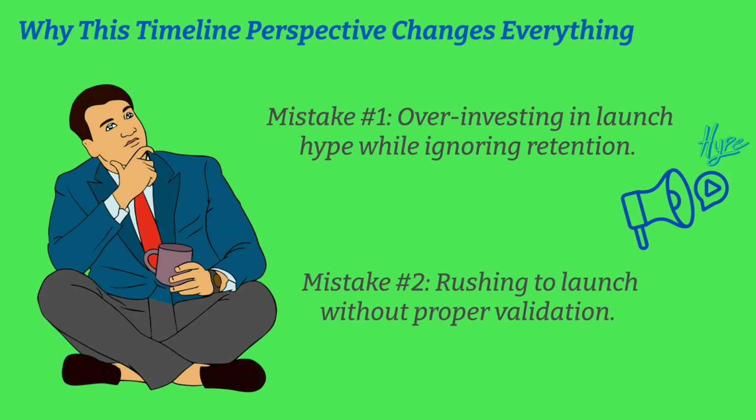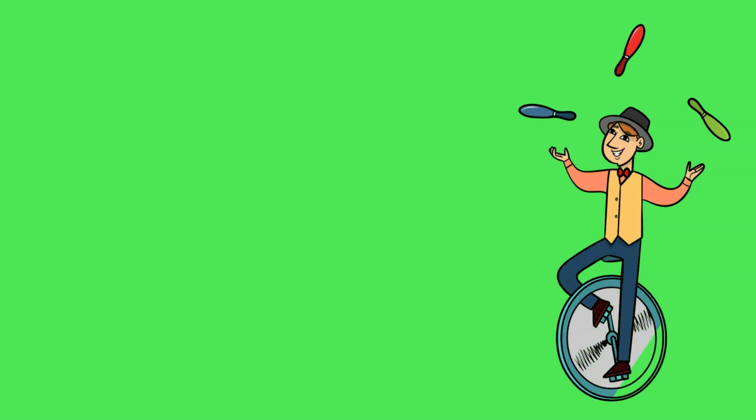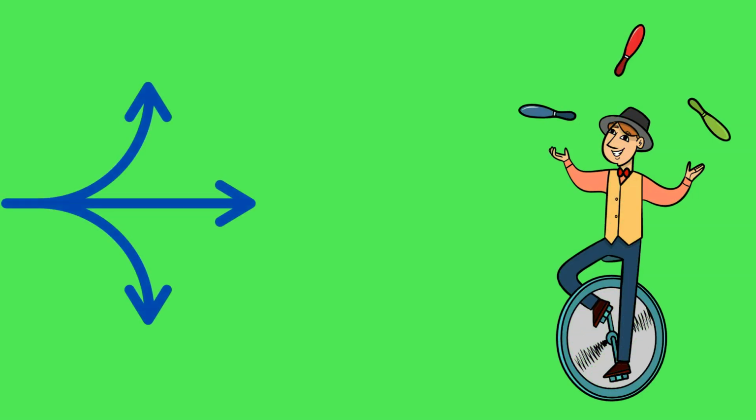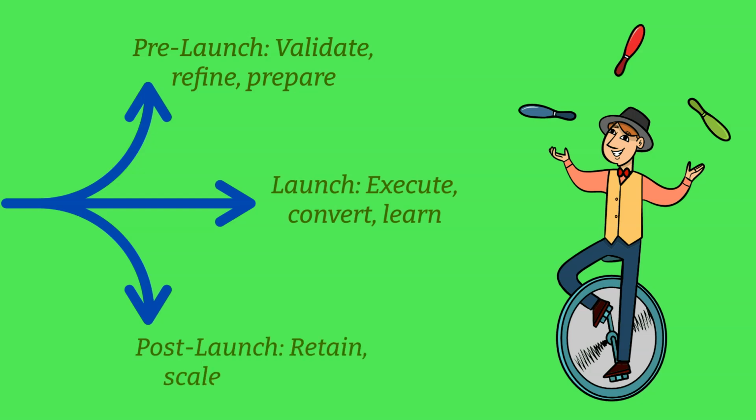Mistake number 2: rushing to launch without proper validation. Google Plus launched to compete with Facebook but skipped critical pre-launch validation. They assumed better features would win, ignoring that Facebook's network effects made switching nearly impossible. The 10 building blocks aren't just a checklist. They're a dynamic system that evolves. Pre-launch: validate, refine, prepare. Launch: execute, convert, learn. Post-launch: retain, scale, dominate.